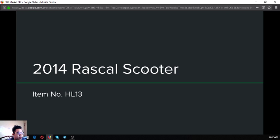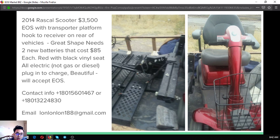Okay, so the first item is a 2014 Rascal scooter. Here's the item. As you can see, it's very nice. It comes with a transporter platform hook to receiver on the rear of vehicles. It's in great shape, but it needs two new batteries that cost $85 each. It's fully electric and does not need gas or diesel. It's just a plug-in to charge the vehicle.